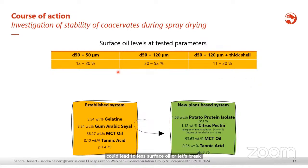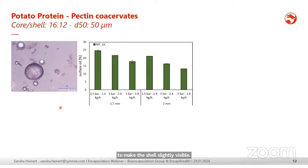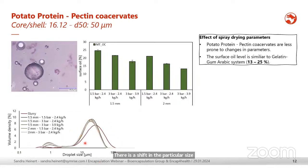And nowadays and in the future, we will always have to deal with the request for plant-based materials, and this is why we also wanted to check the stability of a completely plant-based system for coacervation. For the plant-based system, it's much more difficult to see the shell because there is no real gel structure. And this is why we dyed the pectin with ruthenium red to make the shell slightly visible. The effect of the used spray drying parameters on the surface oil of the dried particles is comparable to the gelatin system. There is a shift in the particle size distribution, but comparing the results with each other, they seem less prone to changes in the drying parameters.